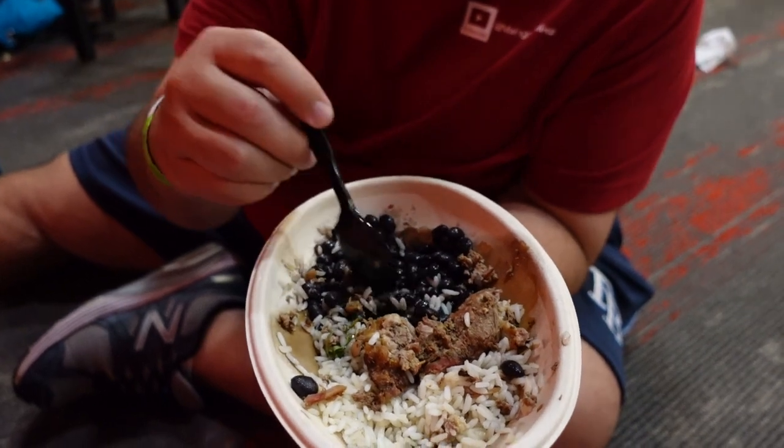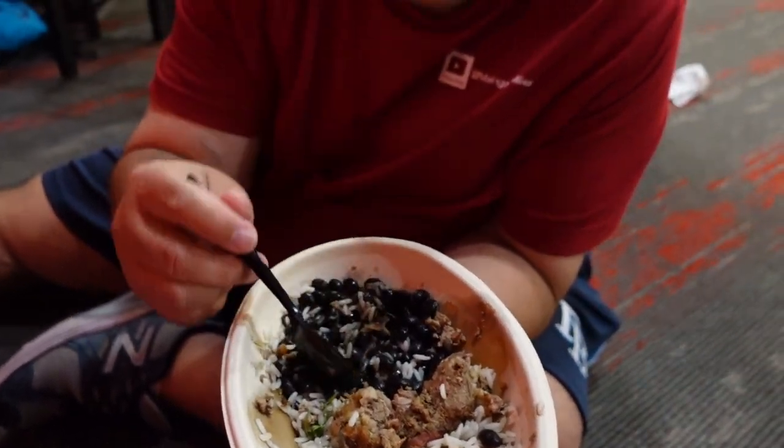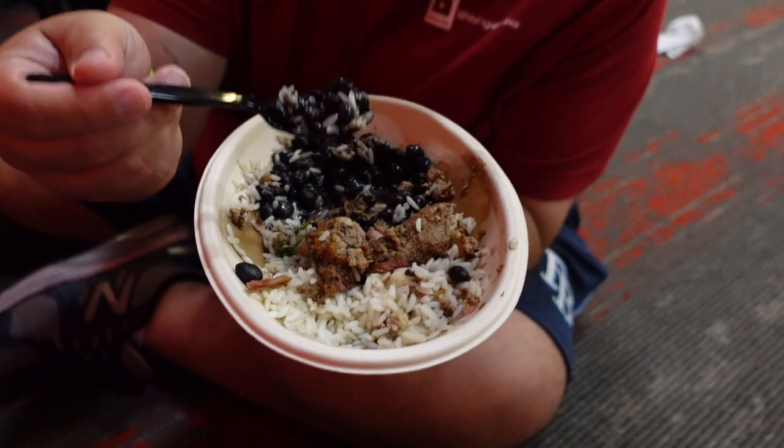I really like it. Christy was telling me that actually as you go further down with the beans, it does look a bit more moist. So let's give this a try now. That's better as far as the beans. Mix some of the pork up.